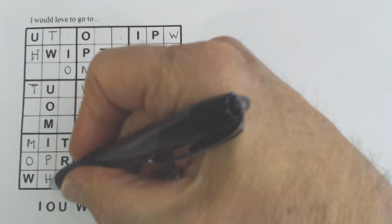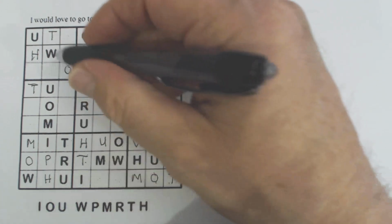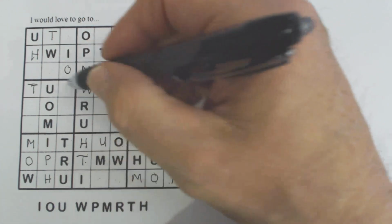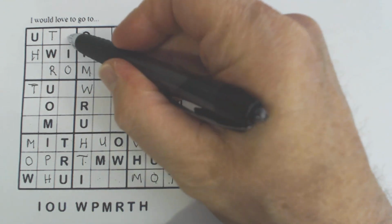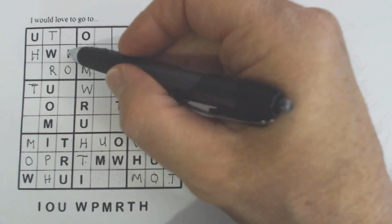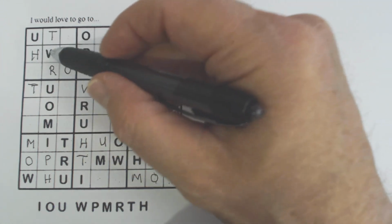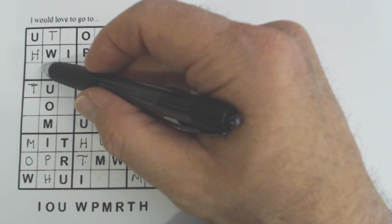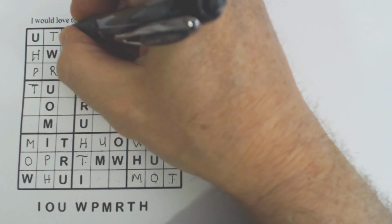Okay, let's look at this column right here. We're only missing one letter. Looks like an R. Yeah, okay, that's an R. Okay, and now we've only got two letters missing here. Let's see, I, O, U are in there. W, P, M, R, T, H. So P and M. There's an M, so that's a P right there. And that's an M.